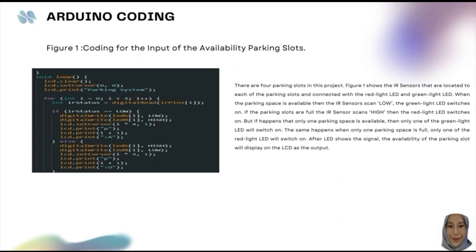But if only one parking space is available, then only one of the green light LEDs will switch on. The same happens when only one parking space is full. Only one of the red light LEDs will switch on. After the LEDs show the signals, the availability of the parking slot will display on the LCD as the output.